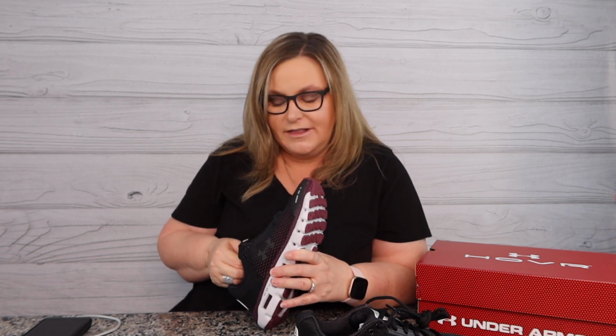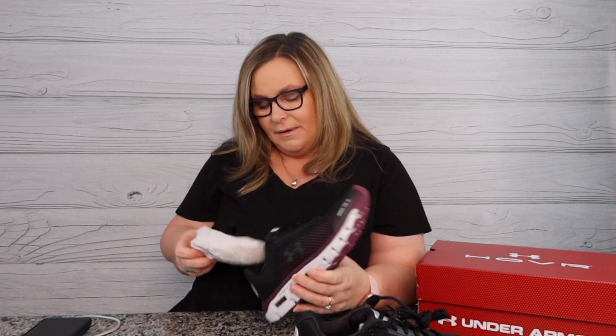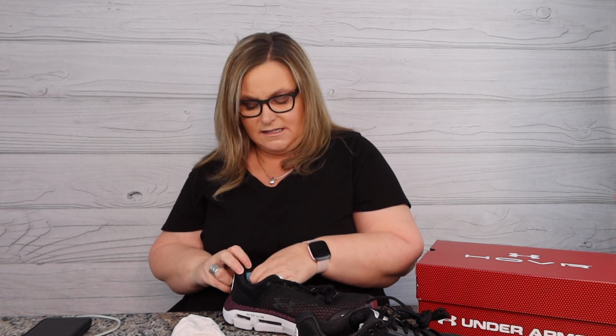The reason why I chose the Infinite is because this one was for the everyday person. Most likely, if you're not running super long distances, they have another model for that. Or if you're trying to do speed, there's another model for that. I mean, there's different models in this line, but this one, I don't know if I can get this sole out, had the nice stack height. That sounded good for me.